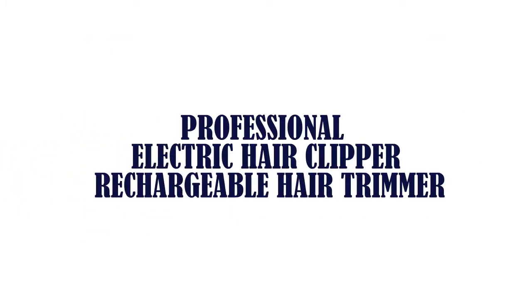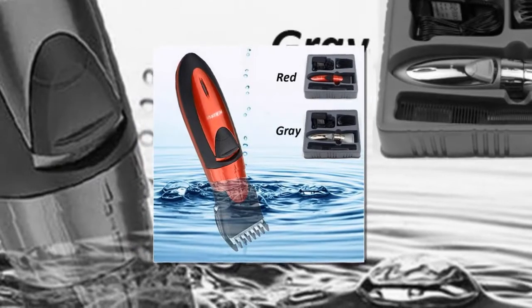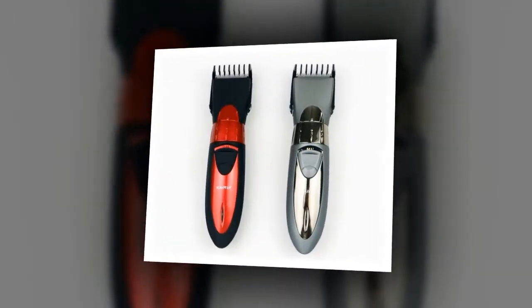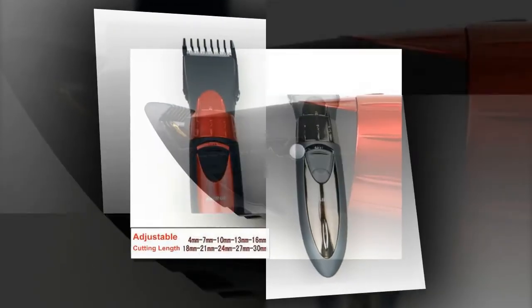The item number 1 is Professional Electric Hair Clipper Rechargeable Hair Trimmer. Brand name Kairua. Item type hair trimmer. Commodity quality certification: 3C. Model number HCO01.